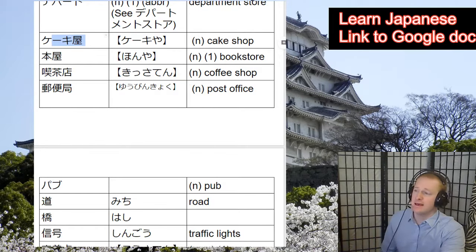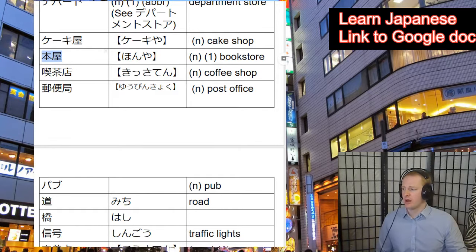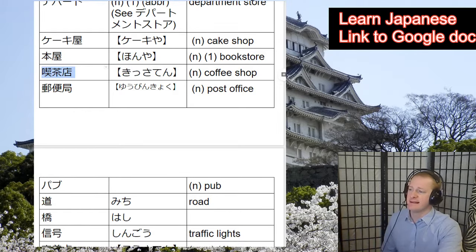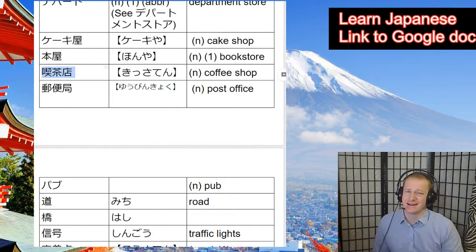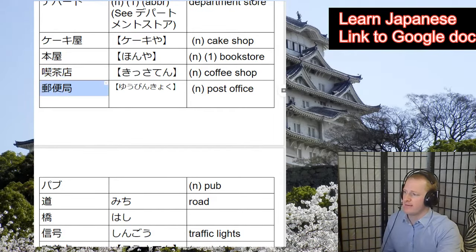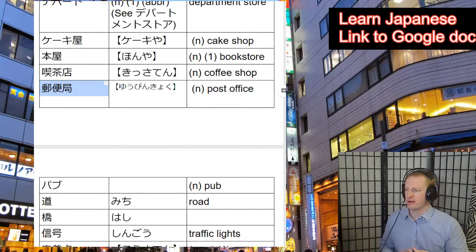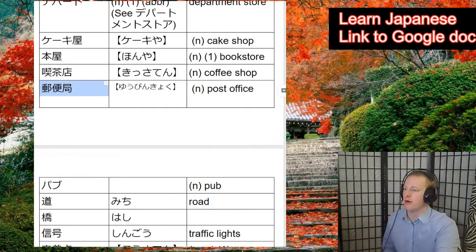Okay, we also have a keiki-ya. Very similar to a pan-ya-san, but I guess they do have separate words sometimes. Honya. Okay, so this is different from a library. This is an actual bookstore. We have kissaten. All right, a coffee shop. Now, you can say cafe if you want. Kohiya, unlikely. Kissaten, okay, this is going to be the main word that you use for this. Okay, yubin kyoku. I'm sure a lot of you know this one by now. So yubin is the mail, right? Pretty tricky kanji this one, but yeah. Yubin kyoku. And kyoku, again like we saw in yakkyoku, means office or bureau.